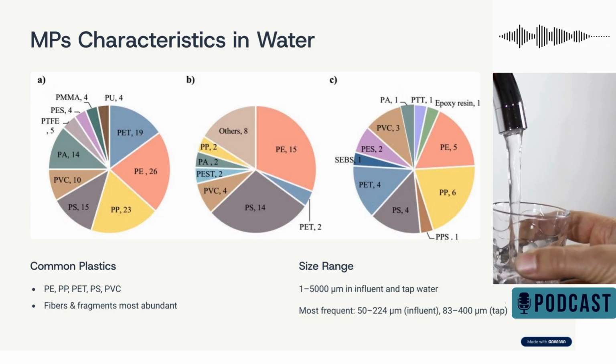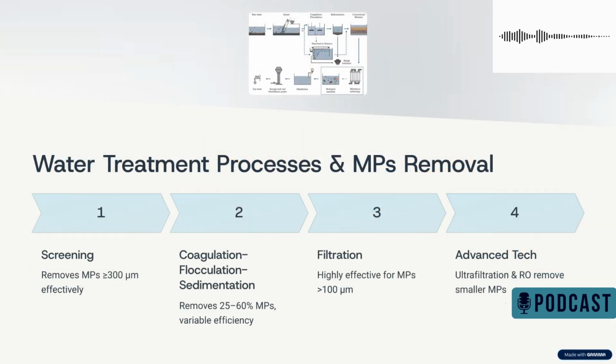Let's get into how effective these treatments actually are. The review splits it into stages. That's right. Two main categories got roughly equal attention in the studies reviewed: coagulation-flocculation-sedimentation, or CFS, okay, and filtration. But let's start even earlier with the very first step: screening. Right, the basic sieve at the start.